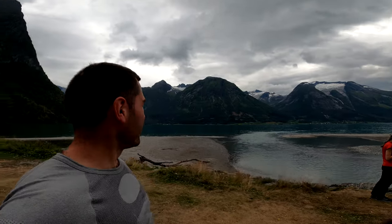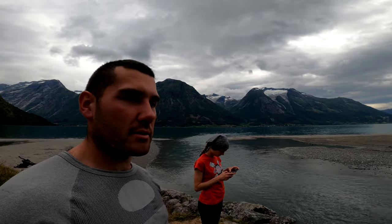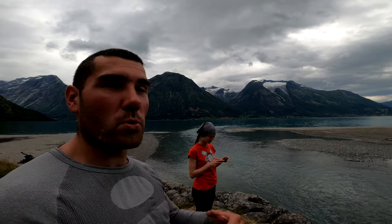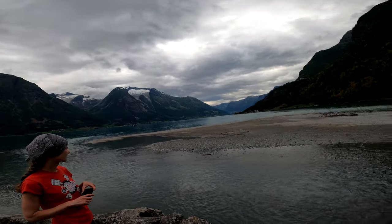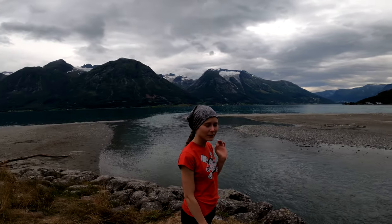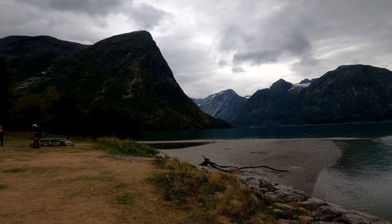Yes. Ladies and gentlemen, we are near Stryn, and if you look, this is Justedalsbreen, the biggest glacier in the whole of Europe, and it's really huge, and this is just the ends of it, though they are melting, but the neighborhood here is wow. Ola, what do you think about it? It's awesome. Look how it looks.